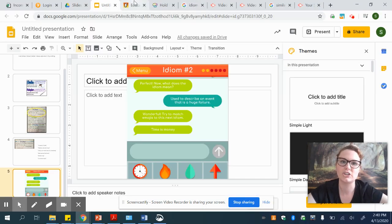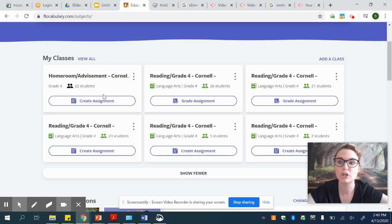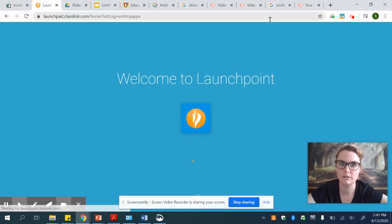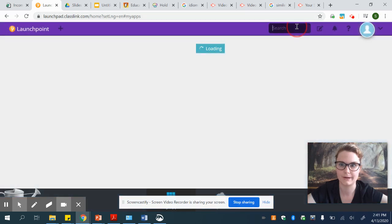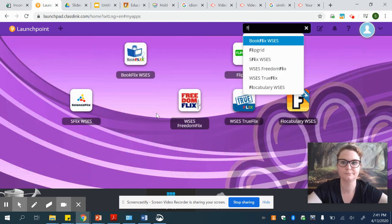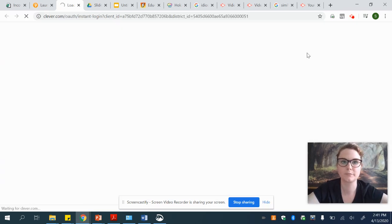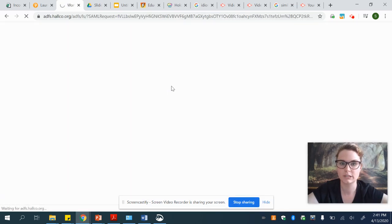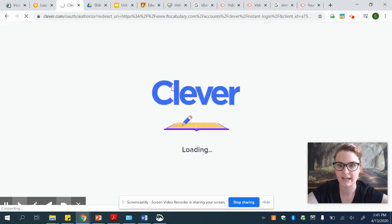And then finally, to finish out, there is a vocabulary lesson. So yours will definitely look different than mine, but when you go to your launch point here, you're going to want to make sure that you log in. Up at the top, you can type in vocabulary. My internet is slow, sorry. Vocabulary. Once you find that, right there, you will see you're going to click on this button here to log you in. And then you're going to see your assignment for the day on idioms.